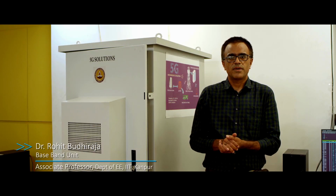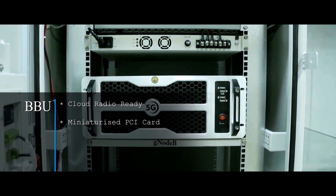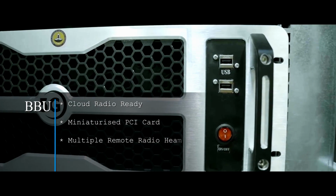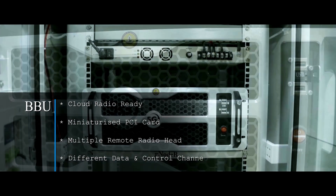Baseband unit is the heart of 5G base station. It does the bulk of the processing and it has to be designed accordingly. Unlike the existing 4G baseband units, which are designed as a complete box, we wanted it to be cloud radio ready. That's where the future networks are evolving. We have designed it as a miniaturized PCI card, which can fit inside a server and which can talk to the remote radio head using the optical fiber. That's how we have designed it.